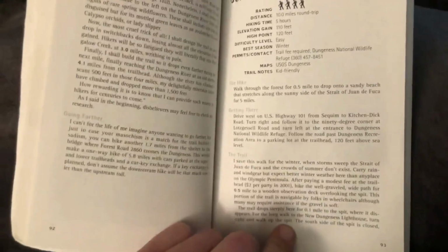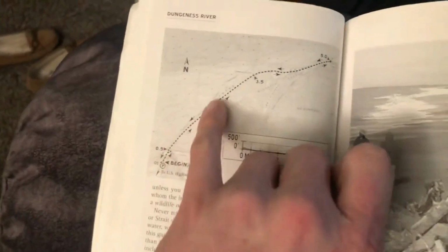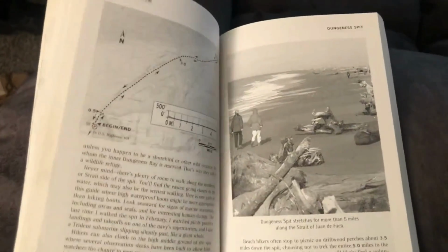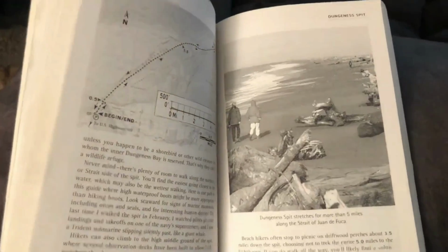But your basic thing, walking along the beach, be careful, don't be dumb, don't go wandering in the waves. There's where the spit looks like. You go along this bit. This is all National Wildlife Refuge, so you're not allowed to go in the winter. Pretty, pretty, pretty. Wanted to go out and go do a beach and go do something geologically unique, as I'll talk about later in the video. So, yeah, I think that's it for that one.